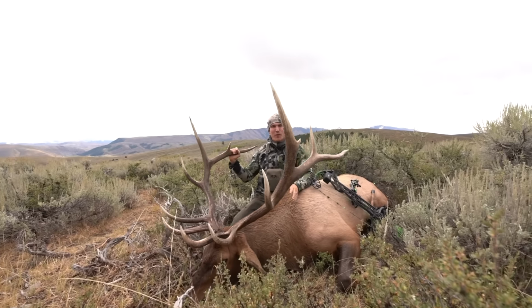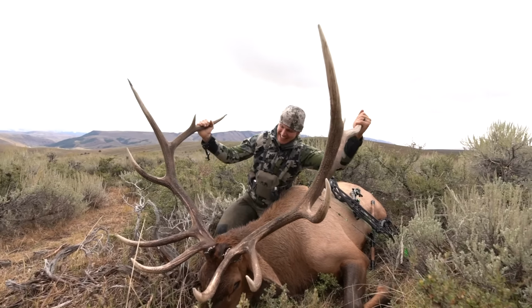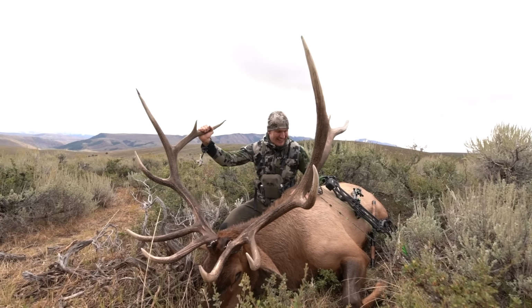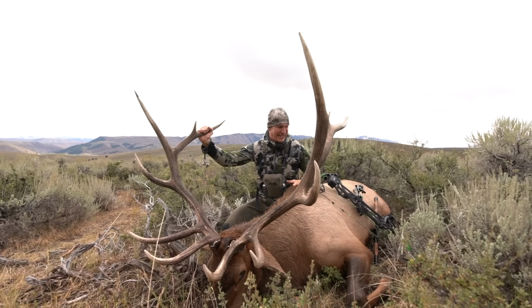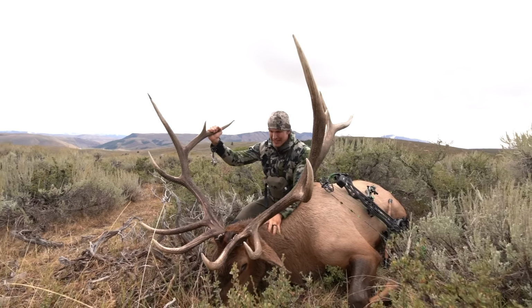Guys, this has been a 4-year quest, and I cannot tell you how much it means to me to be sitting right here behind an elk, but more specifically a big, giant, world-class, once-in-a-lifetime bull like this. I mean, we've had a lot of ups and downs. On this trip alone, it's been 13 days and over 88 miles.